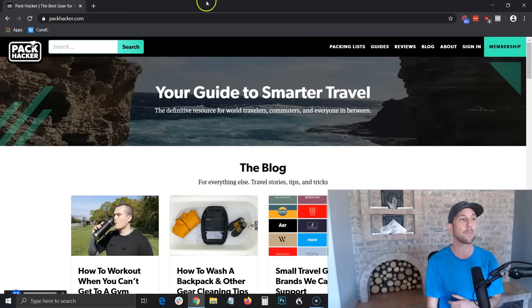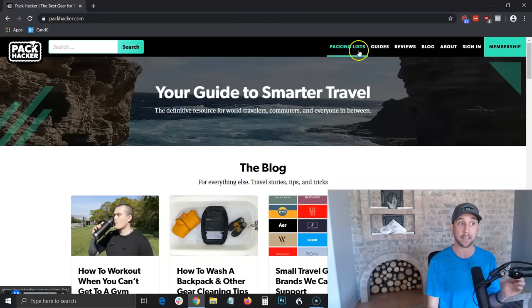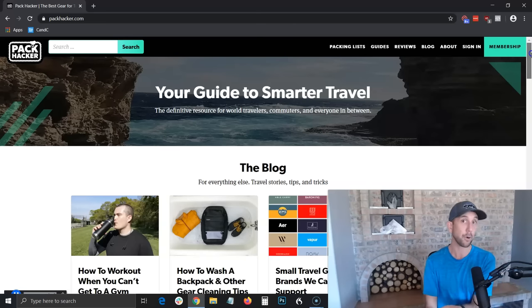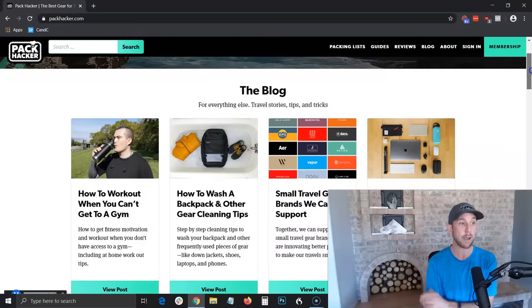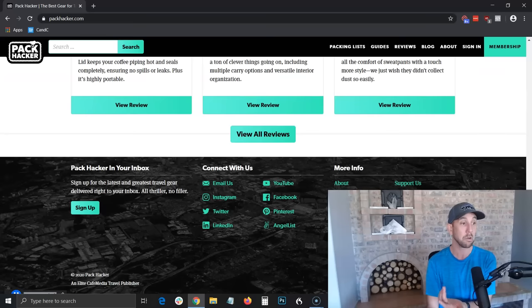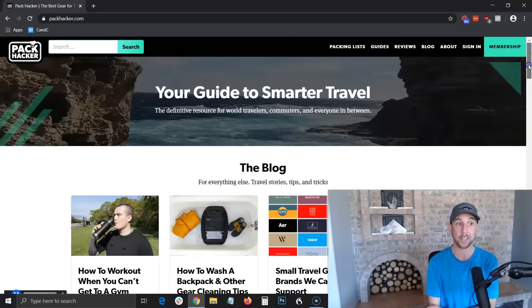But we're not going to go too deep into that. What I want to look at is how they're structuring their content. So they've got packing lists, guides, and reviews, and it's all tied up in the blog, and they're happy to talk about themselves here. Homepage, pretty simple. Here's the promise: your guide to smarter travel. That's it. They're just literally making travel smarter. And then you look down, they have a blog roll, a blog roll, a blog roll, no real content on top. Pretty simple stuff. Again, there's nothing fancy going on here. We have no fancy templates. This is really, really simple content.